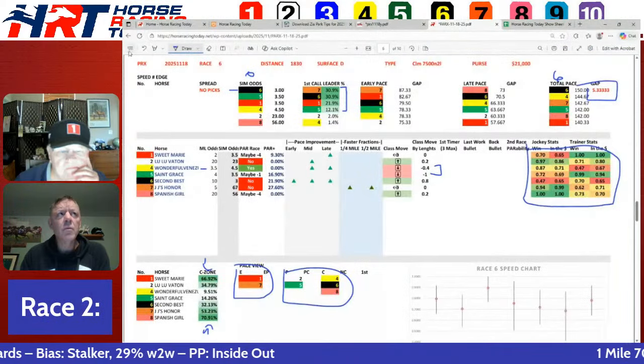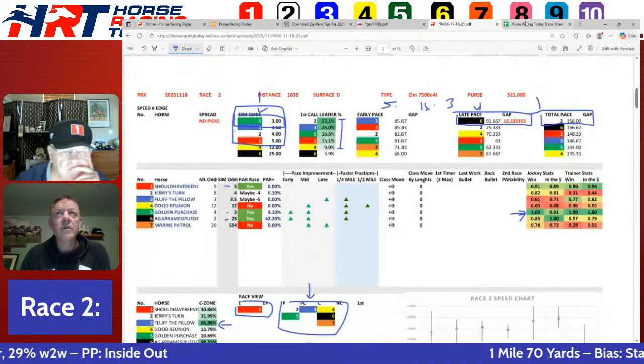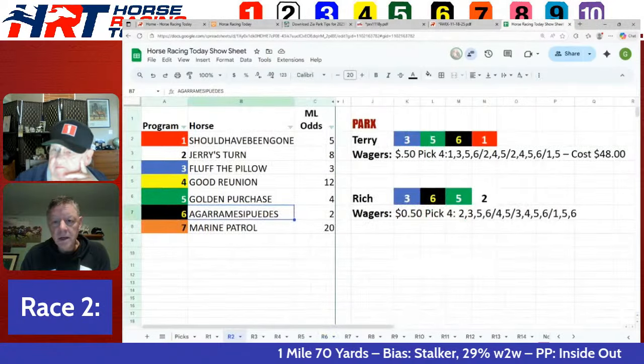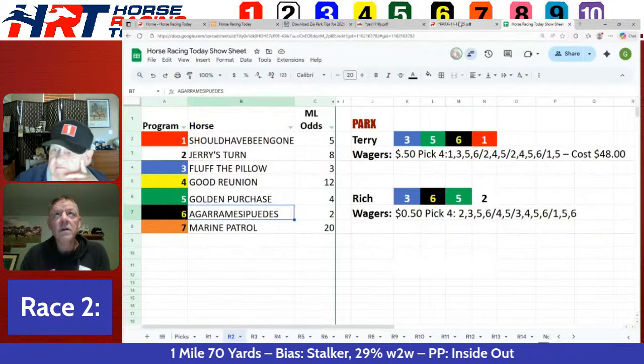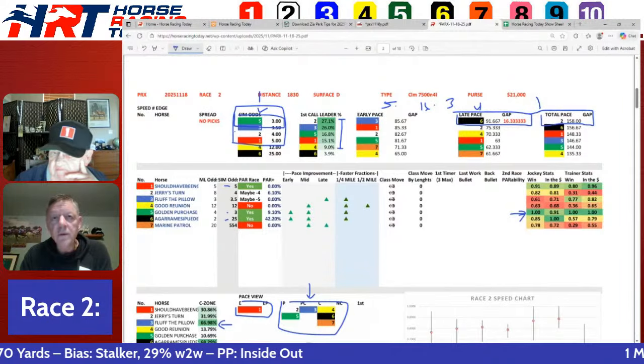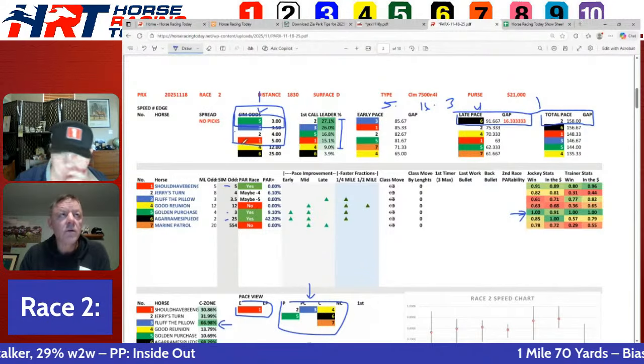I think about to get moving, so let's put up our race number 2 data so that we can follow along. Let's see where we're at. Yeah, they're going to the gate. So once again, we did this and it worked out pretty well in race number 1. Let's see if it works out well in race number 2.